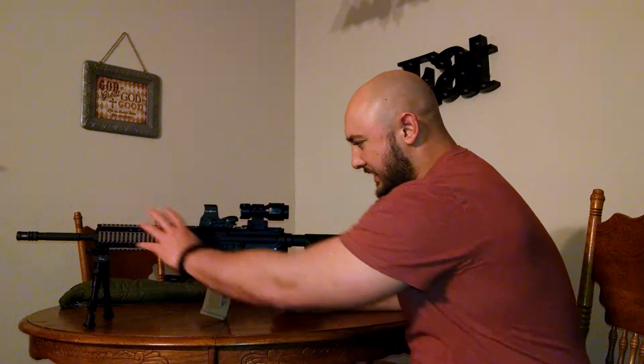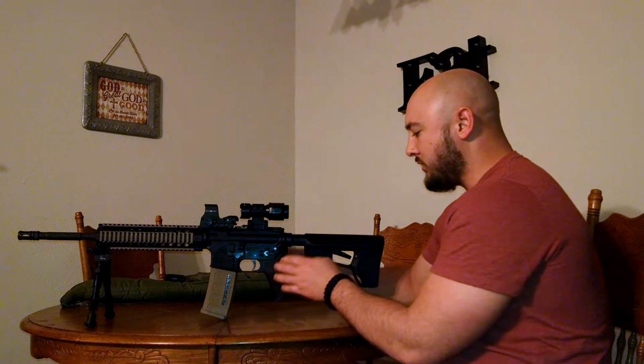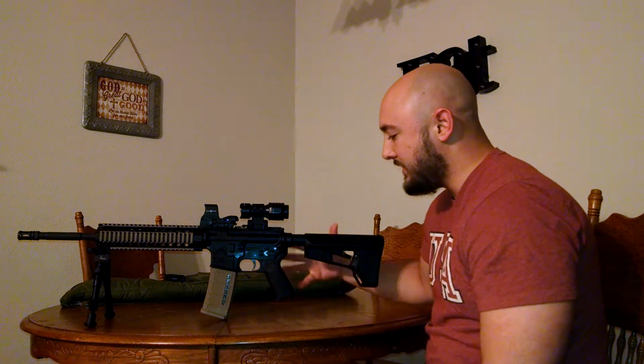Now, you see I've got the FDE here. I did not run the grip and the stock like that because I've been through the ringer with this. I left it black. I think it looks kick-ass. So I left these two alone.